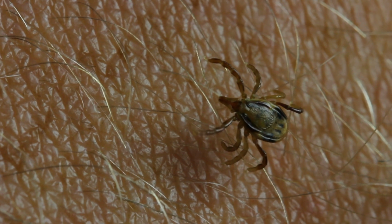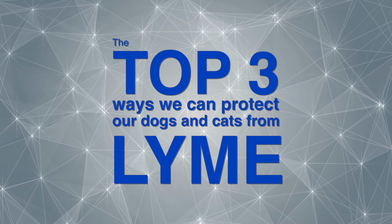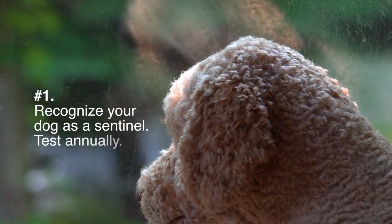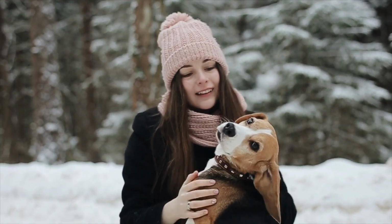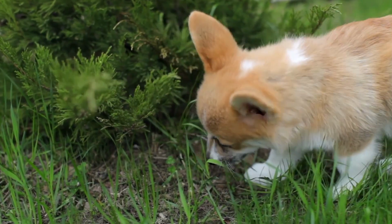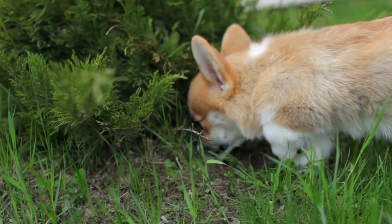So the tick is a wily adversary for humans as well as animals. What are the 3 ways that you would recommend for us to protect our dogs and cats? Well, way number 1, and this way also helps to protect us, is to use the dog as a sentinel, and also to know how effective our treatments and our protection are, and that is to test the dog annually for not only Lyme disease but other tick-borne diseases that we're concerned with. There are some very effective tests that we can use in the office, and we should be testing them every year.